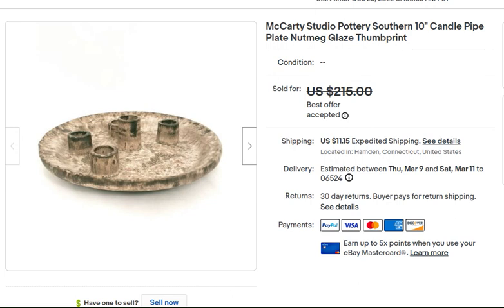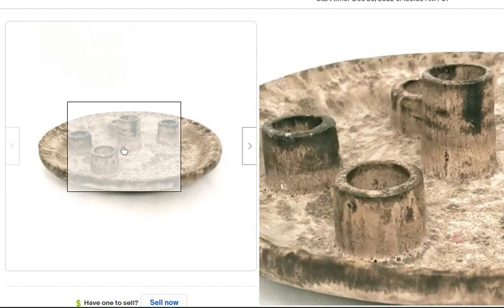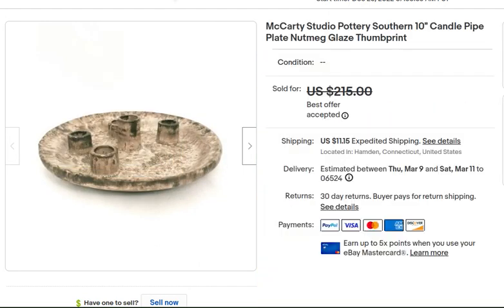This was nice. I like studio pottery and glass and stuff. It always interests me. I actually just bought a really nice WMF Germany glass vase. It weighs like 20 pounds. It's ridiculous. But this was a McCarty Studio Pottery 10-inch candle pipe plate. So it has these 5 little pipes coming up off of it for candle holders. Great condition. These sell really well. There were a couple sold higher on eBay than this one, more desirable colors. So mine was not a very pretty brown color, but still sold.